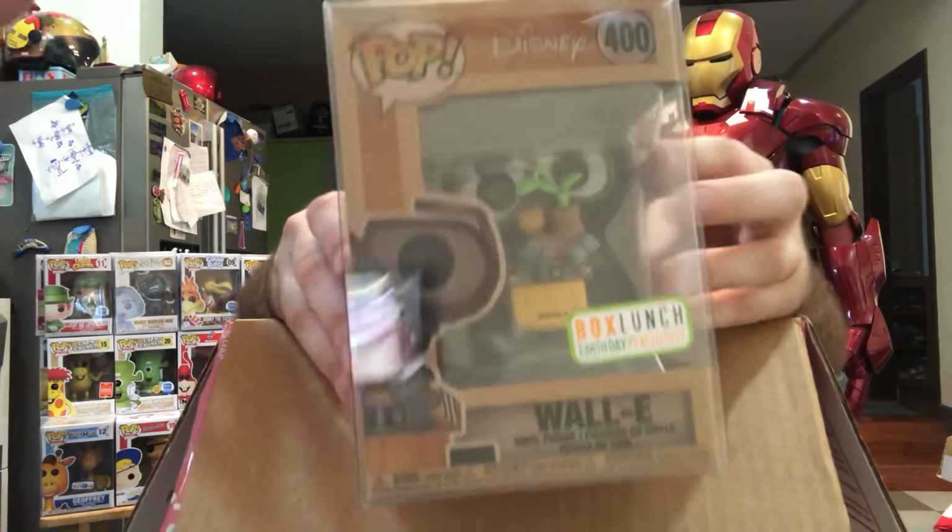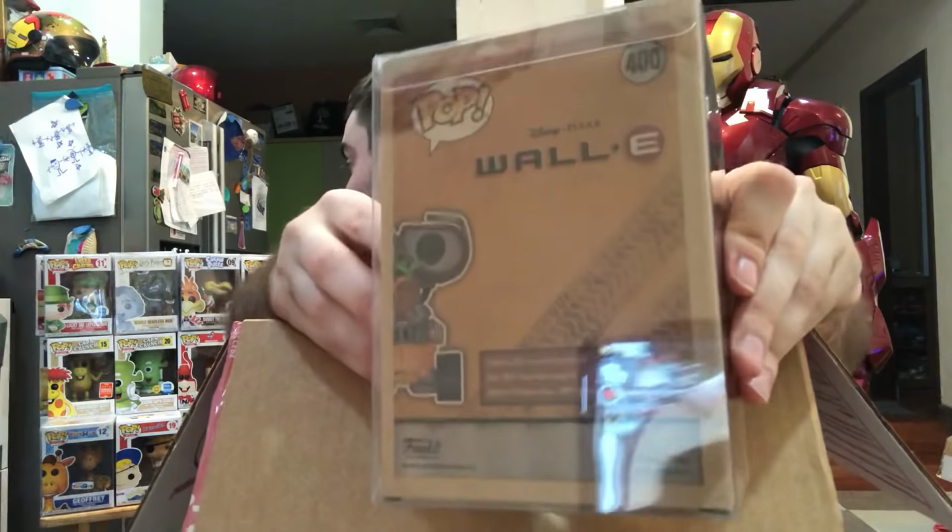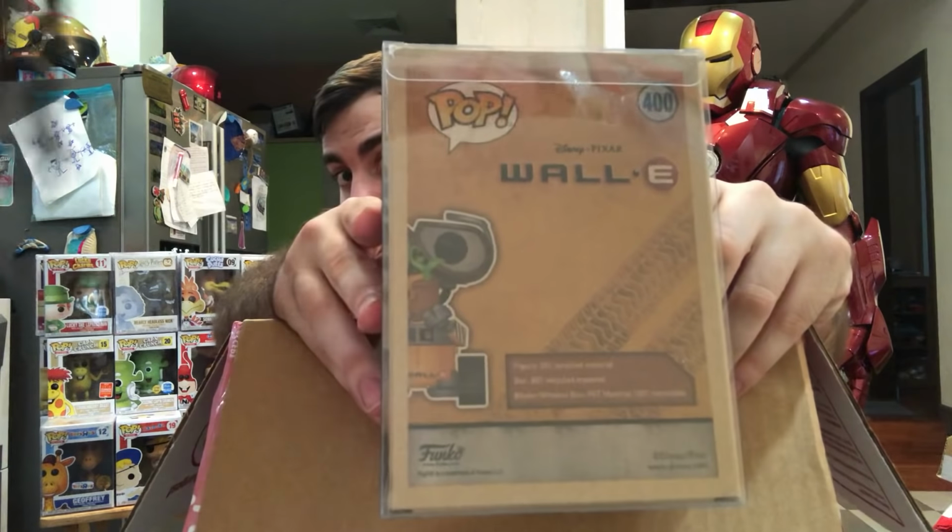It also comes with recycled packaging. I like Daddy, the box on this. I'm also a fan of Harley Quinn. She also likes Harley Quinn. That's why we have some Harley Quinn ones there as well. Look at Wally.